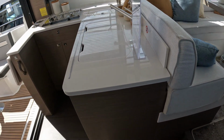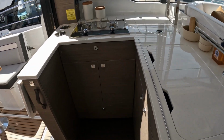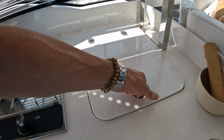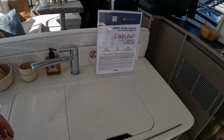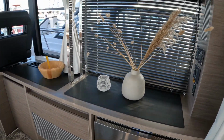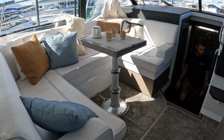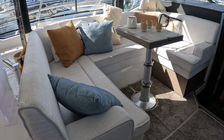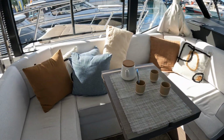So over here we have a rather lovely galley, double sink, double hob. Little ice chest in there. And then on the other side over here we have a couple of sliding fridge freezer drawers, more storage above. Swing it round and we have this rather lovely dinette with a high-low table, but the fabrics and the colourings in here are rather fantastic.